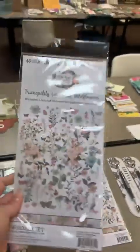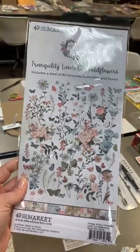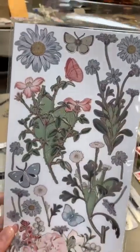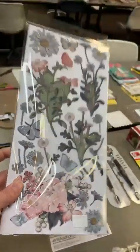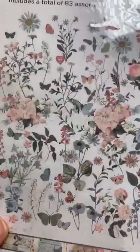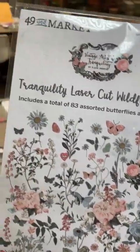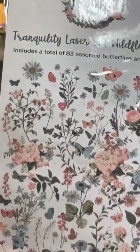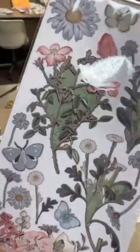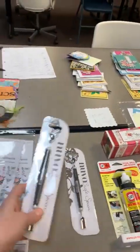Tranquility, that line from 49 and Market, has done so well for us, and we got back in the wildflower laser cuts for that line. We have all the papers for this line, collection kits, lots of other embellishments as well. If you haven't seen it yet and you really love those colors, definitely go onto our website and just type in Tranquility, and everything Tranquility should pop up for you. But the laser cuts are just so detailed. You can kind of see that. So pretty. These are finally back in stock.